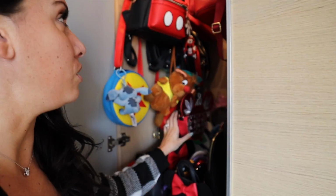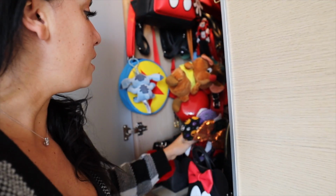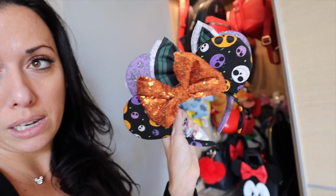This one is definitely going to come with me. We're going to go to the parks in the near future, around Christmas time, so I'm going to pack my Christmas things. These ears I shared in a huge Disney haul. These are all my Halloween ears, which I didn't get to wear, but we're going to wear one today because we're going to talk Disney.